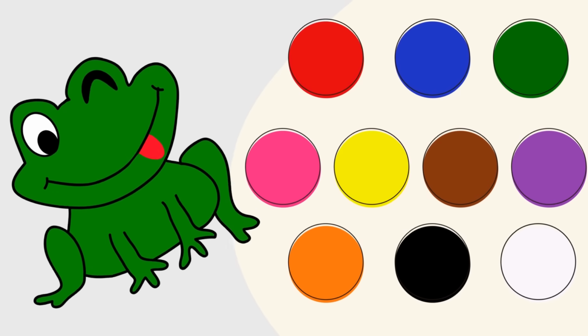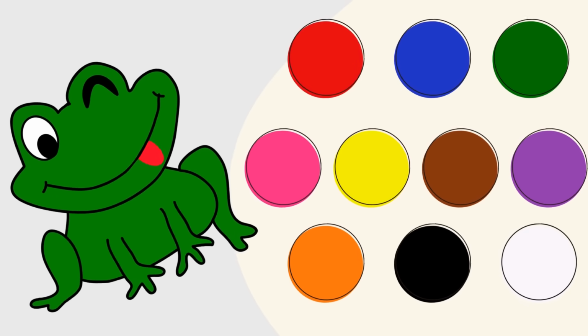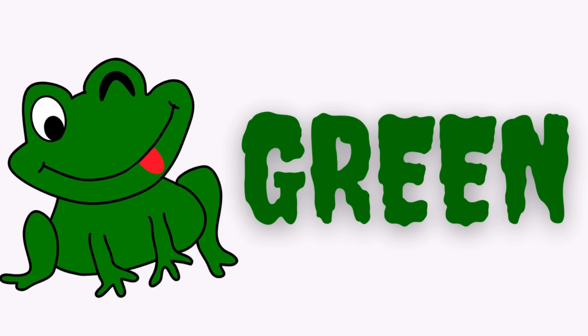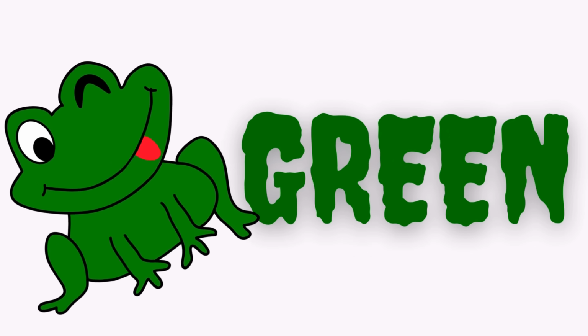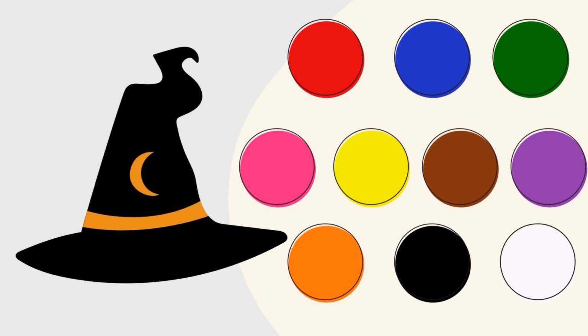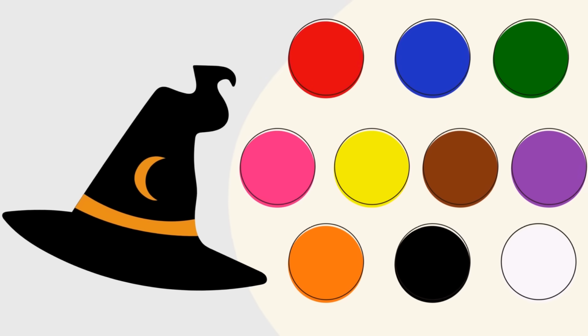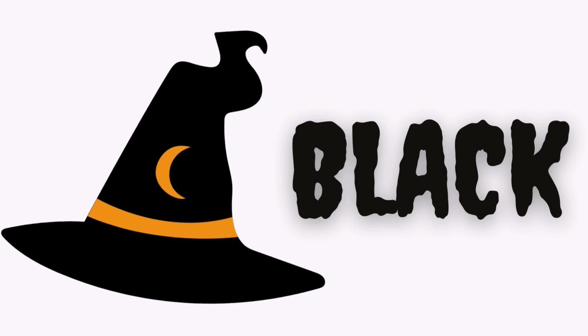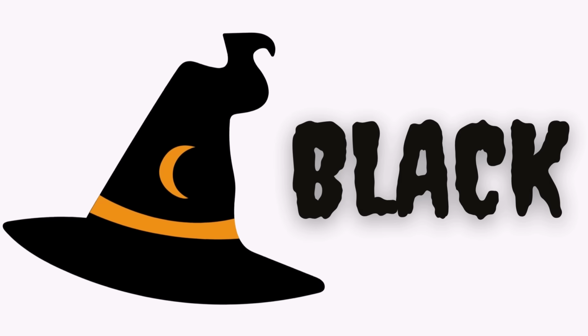What is the color of the frog? Good, it is green color. What is the color of this hat? Very good. It is black color.